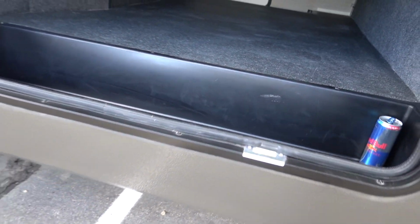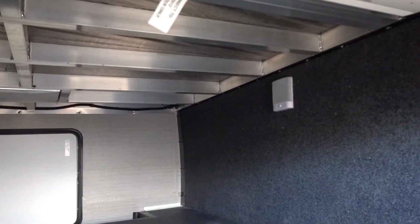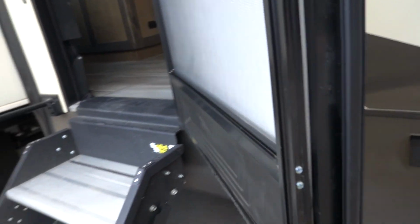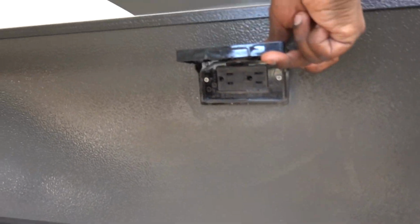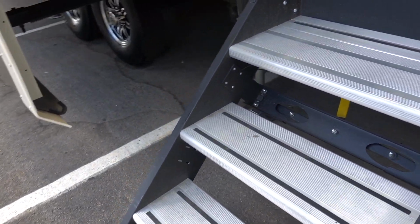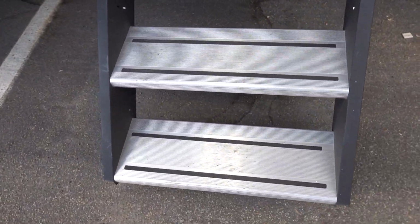And even though this doesn't have a drop frame, look at how much space you have in this area. You have your inverter for that residential refrigerator, power, and then you have lights inside the basement area. Battery disconnect. And here's one of the power plugs on the exterior of the RV. They're using the solid step, the Lippert, and this is pretty wide.